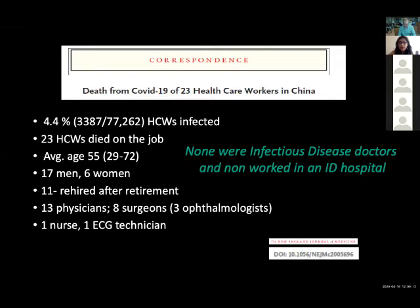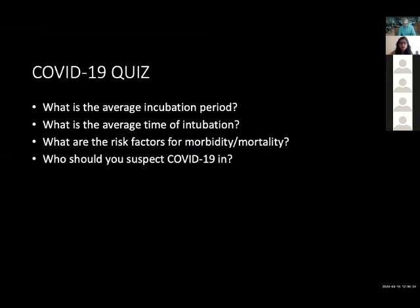So on to talking about the clinical spectrum of COVID. The things to think about are what is the average incubation time. So if someone got exposed, usually when do they get sick? What is the time that they need to be intubated if they do? And then what are the risk factors for morbidity and mortality?